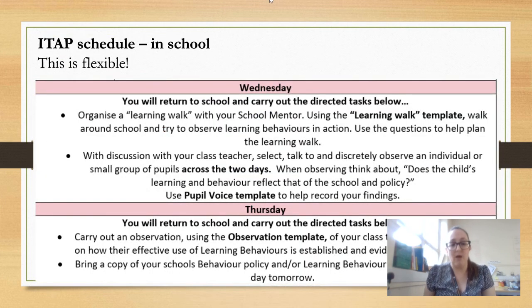In school, on the Wednesday and the Thursday, they've got some tasks to carry out. Now, these are flexible. Ideally, they would happen on the days that we've got them scheduled, but we know what schools are like. There's no such thing as an ideal teaching week. So when we're asking them to organise a learning walk around school with their mentor, depending on the timetable when that's available to happen, it might not be able to happen on the Wednesday, it might be the Thursday, it might even be the following week. But if that's not the case, that's okay.